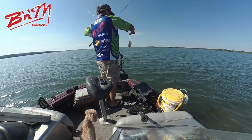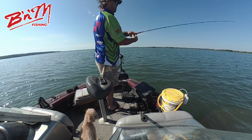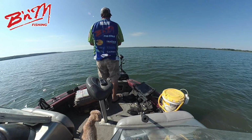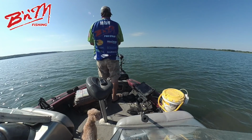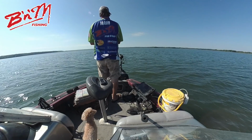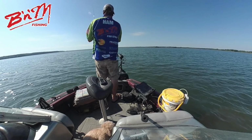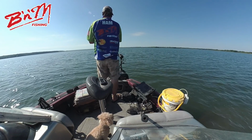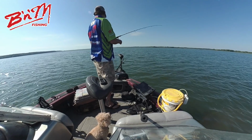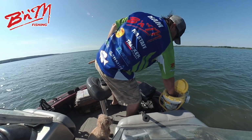On a dead minnow. Oop, catch and release. And I still got a little bit of minnow on there, so go back out there. Oh, missed it. Pretty sure he just took my minnow off there. Yeah, he did. He took that dead minnow to Texas.